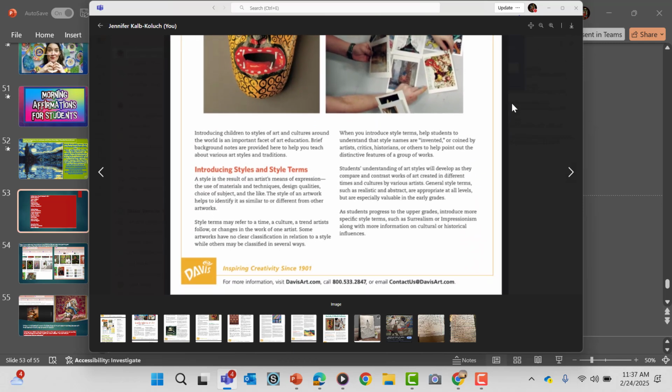So let me go ahead and just say a style is a result of an artist's means of expression, the use of materials and techniques, design qualities, choice of subject, and the like. The style of an artwork helps to identify it as similar to or different from other artworks. Style terms may refer to a time, a culture, a trend artists follow, or changes in the work of one artist.